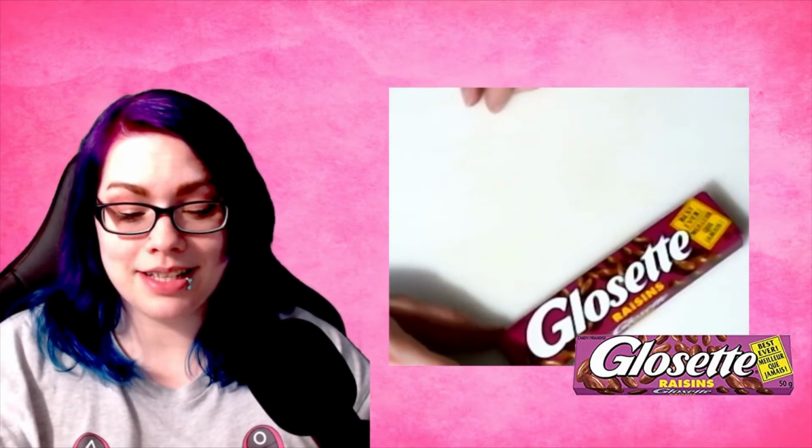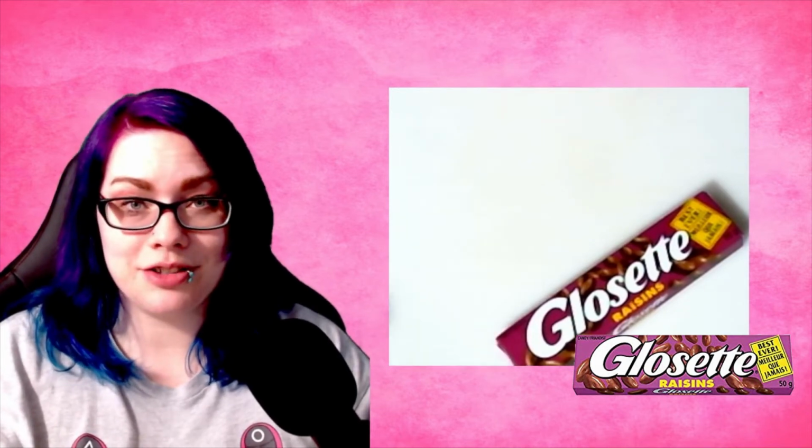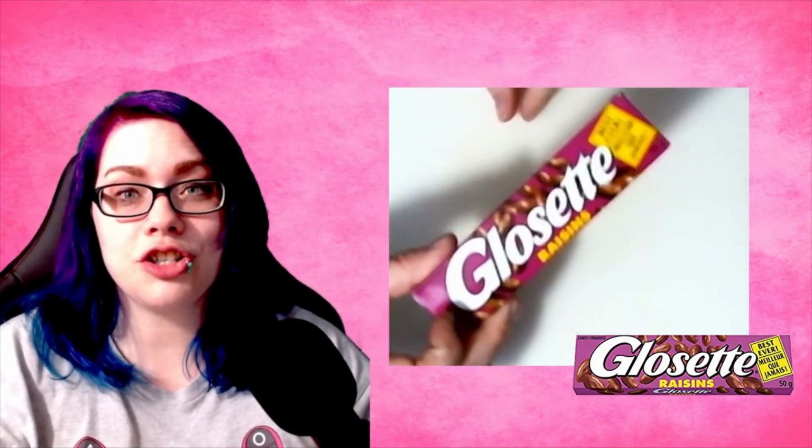If you hate raisins, if you are not a raisin person, you will 100% hate these. Because it's raisin and chocolate. I mean, let's be honest, there's no other ingredient. If you love raisins and you love chocolate and you wish they had a baby together, this is it. This is the chocolate raisin baby.